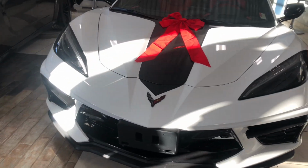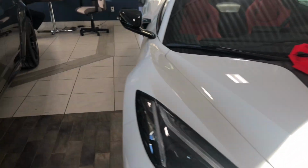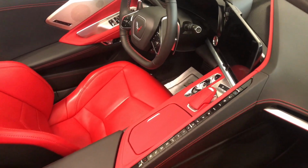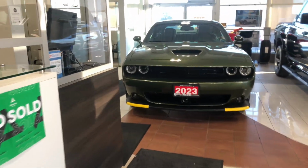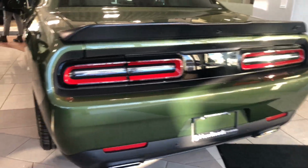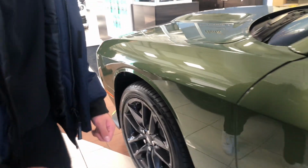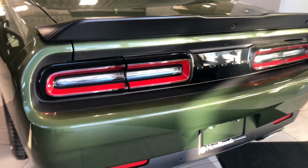So we got the 2022, right? 2022 Corvette Stingray R. I actually thought this was the new Z06, but it's not. And look at the interior. Like, that's pretty sick. There's also the Challenger. Challenger GT in the green color. 2023, wow. 2023 Challenger right here. Pretty nice color. But look how lifted it is. It's like a rally car. Yeah, well, it's a boat. Yeah. It's a boat.